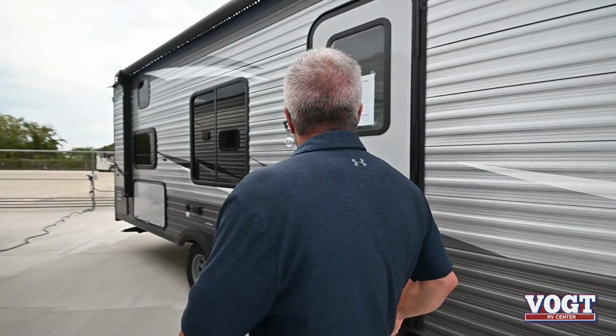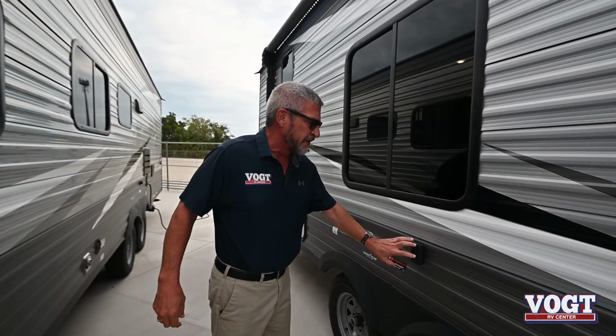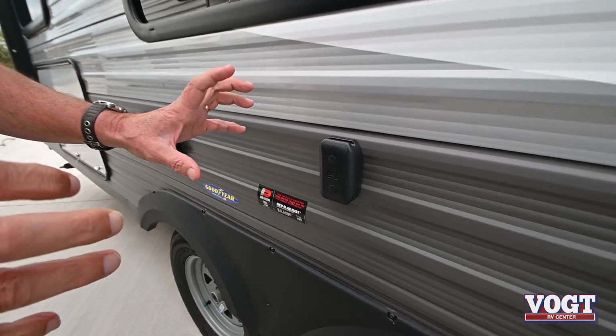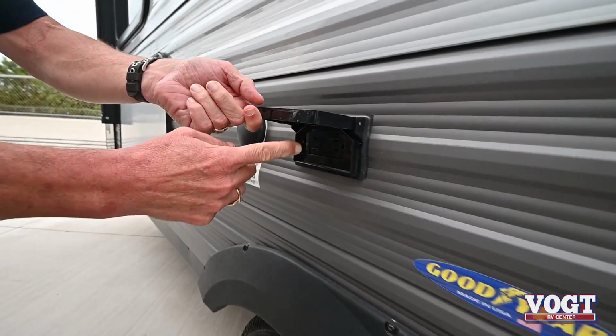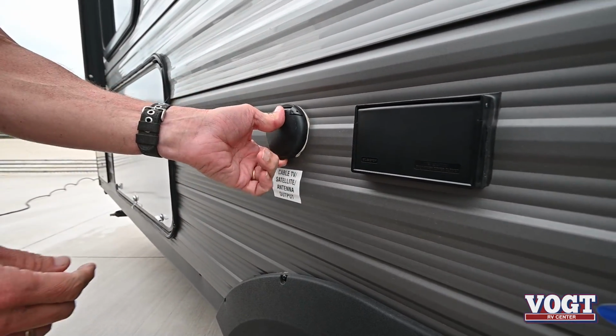We'll slide by here and turn past the door. There's a stud marker right here. A bracket with a TV will slide onto that stud marker. To the side is your electrical power connections, as well as your cable and satellite.